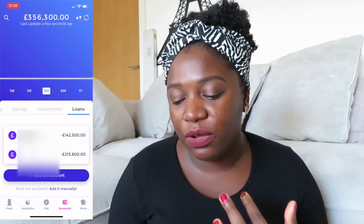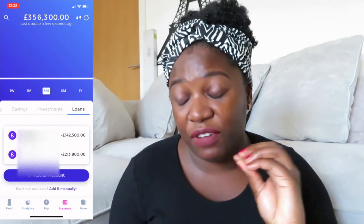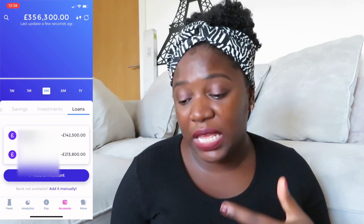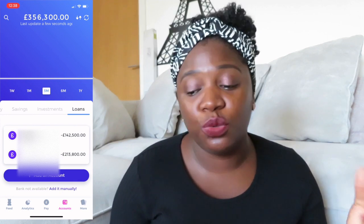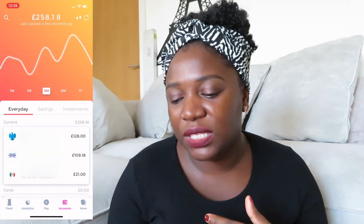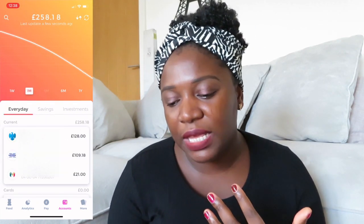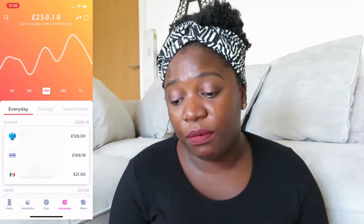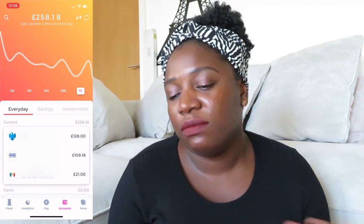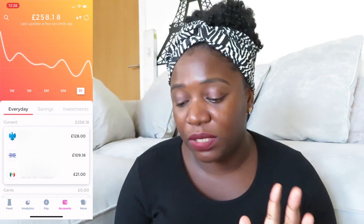I don't have any loans apart from the mortgages, so I've added in both mortgages and the amounts on them in here, so it's easy to track. What I love about it is you can see on a weekly basis how your accounts are doing, monthly, 3 monthly, 6 monthly, and annually. So again, I love that little graph on the top, but sometimes it can be actually depressing, if I'm honest.